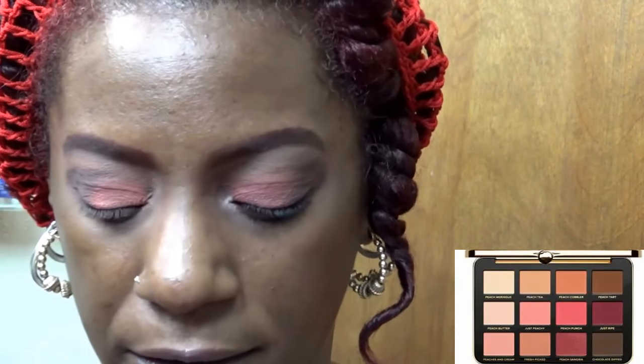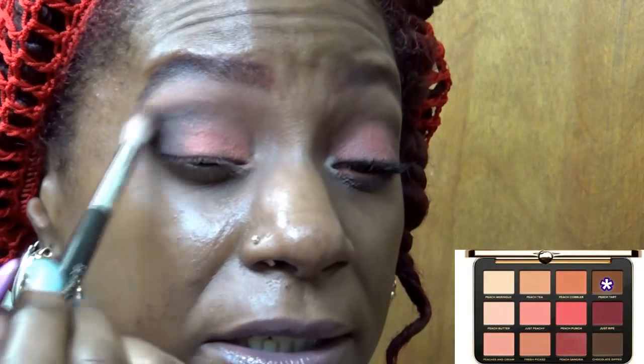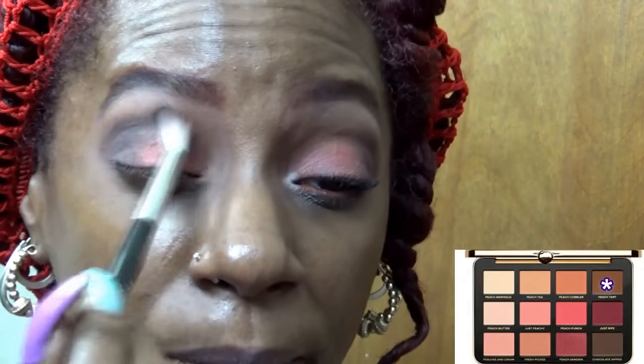Then I take my crease brush and I go in with the, what is it, Peach Tart, this color here, and I just lightly touch it and I blend straight across in the crease area to blend out these edges and to give me a little more depth. And I come all the way into the front part of my eye.